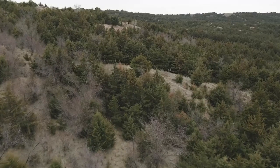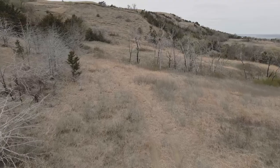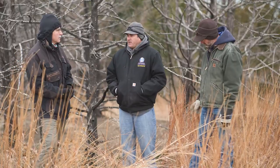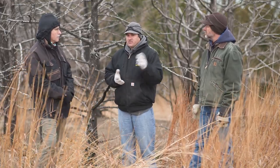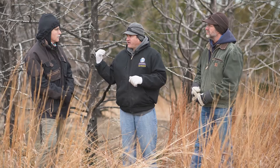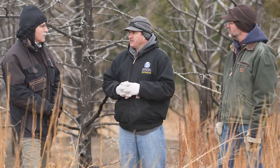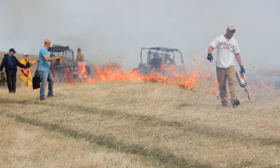We GPS the area. We need to figure out our escape routes, our ignition plan, where gates are, where water facilities are, what kind of wind we're going to look at that day. If there's any hazard spots, you know, somebody's house or other corrals, there's an enormous amount of planning that goes into a prescribed burn. So yeah, you've got to go through that and you've got to have a plan, a prescription, and pretty much follow it if it's at all possible.